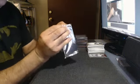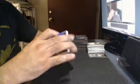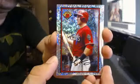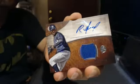Numero cinco. Cinco. We got another shiny card right in the front. We got Paul Goldschmidt for the D-backs. And oh snap, my camera, my screens went out.